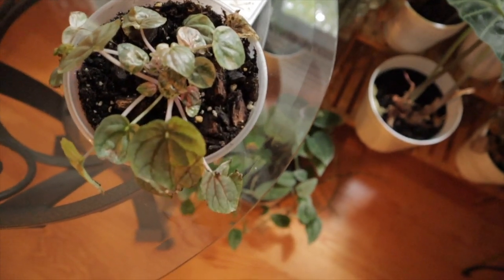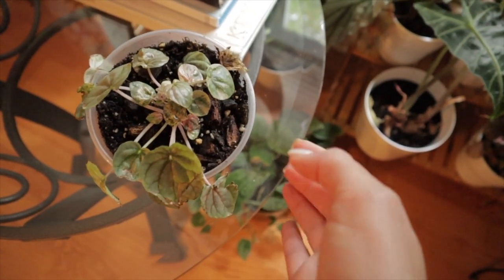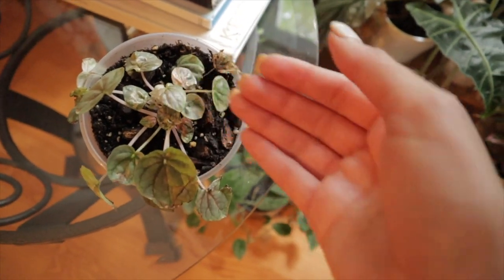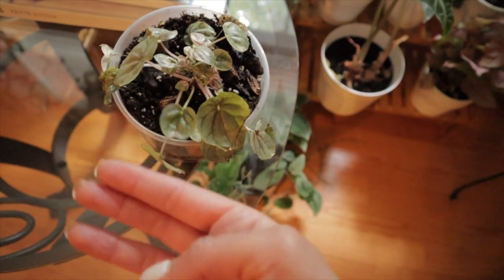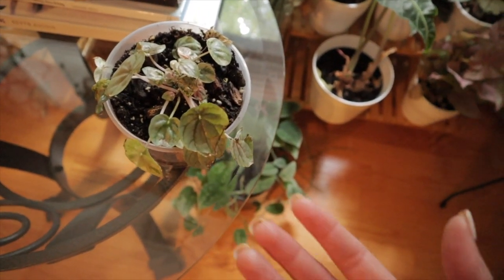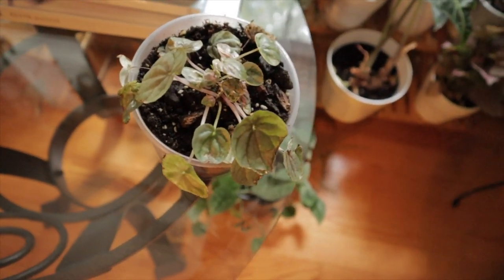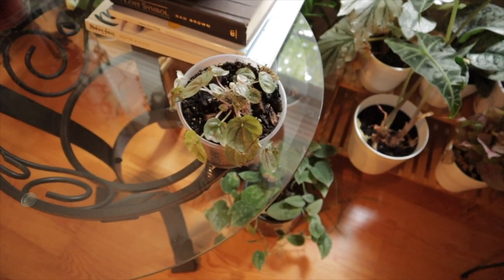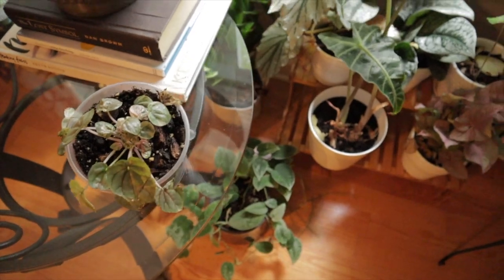And she does have new growth coming out at least, which I'm happy to see. I'm propagating a bunch of these leaves just in case I lose her. But she did awesome for so long for me. And then all of a sudden, it went downhill. So don't feel bad if this kind of thing happens to you, because it happens to all of us. This is one of my favorite plants. And I'm hoping she makes a comeback.